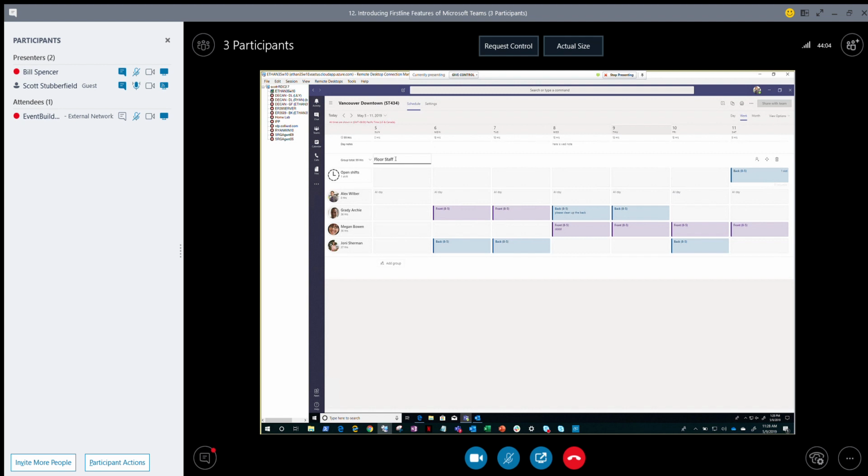And so this is the scheduling interface. If any of you out there that are watching are familiar with Staff Hub, that was a service that we offered in Office 365, this experience should look very familiar to you if you are using Staff Hub today. Those scheduling experiences are going to be moving from Staff Hub into Teams as the Shifts experience. So we pulled all the great features that we had in Staff Hub into Teams.